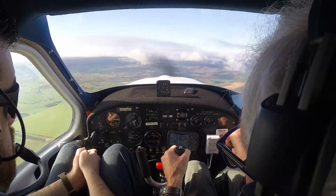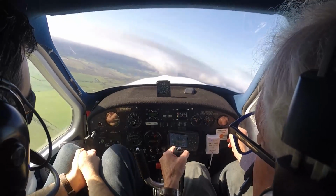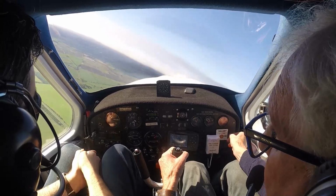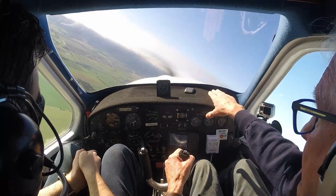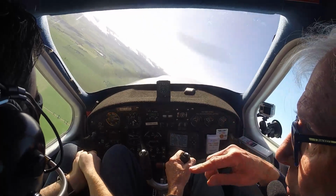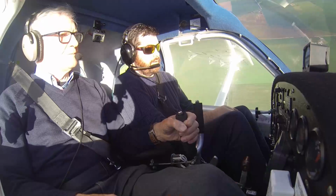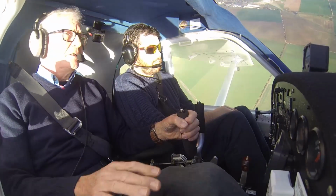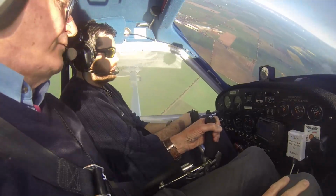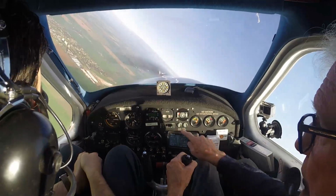So what I do is start to bank it over, a little bit of foot, start easing the power in, easing the power in. And then I look out the window and use the horizon as my cutting point. Okay? And then look down on the ground. Then you'll start to come down. So where the cowling cuts the horizon is the mark you've got to remember. Ball's in the middle.